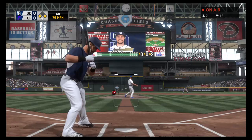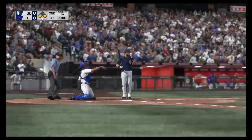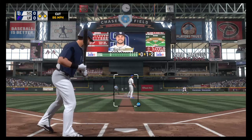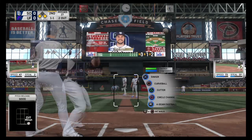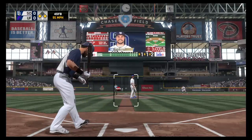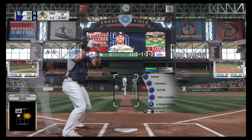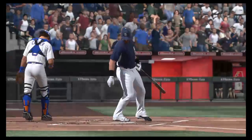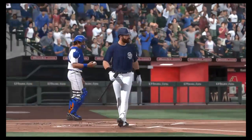Standing in now, Austin Hedges, as the first pitch to him is in there for a called strike one. 2s all over the place. 2 on, 2 out, and of course here in inning number 2. No contact there, and it's 1-2. Looking to wiggle out of this. Here it is. And the cutter got him swinging. Strike 3, and the side is retired.